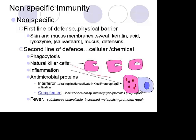The arrow really should be pointing here. Natural killer cells are lymphocytes, and they are a special type of lymphocytes, very, very large. What they do is they go and attach to a cell or a pathogen which has come in, and they stick to it, and inside this natural killer cell you have little vesicles present which liberate something known as perforins.